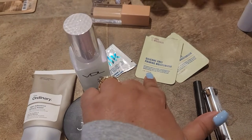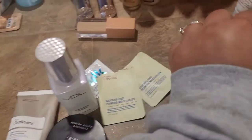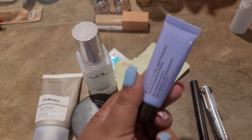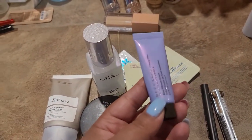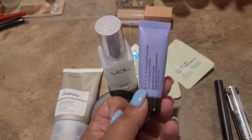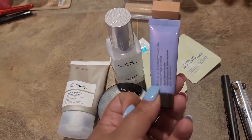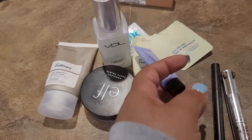This one from Good Molecules, it's an okay primer, not amazing, but it's okay. The Becca one, I have this one right here. Again, not my favorite. It didn't do much for my skin, other than just make it look a little bit more glowy. But other than that, it didn't do much.